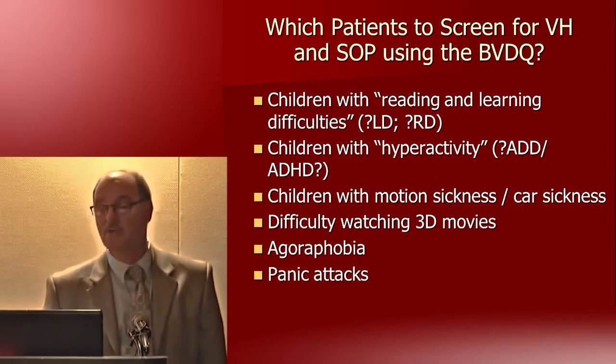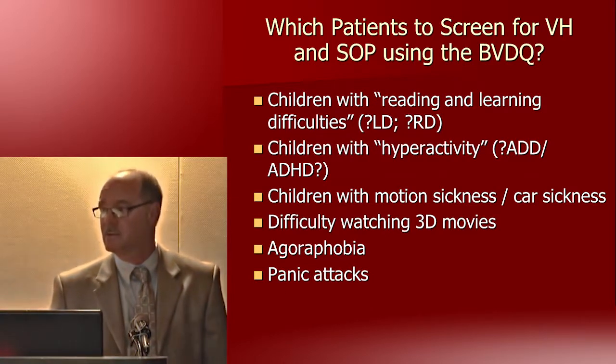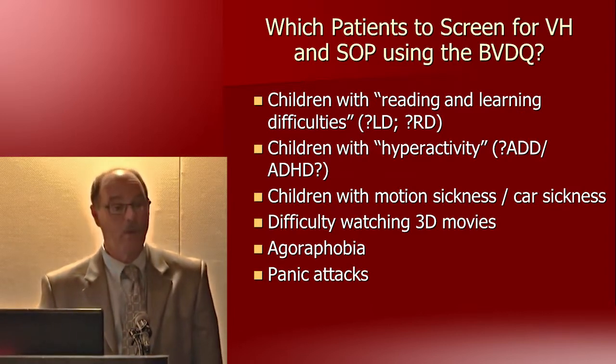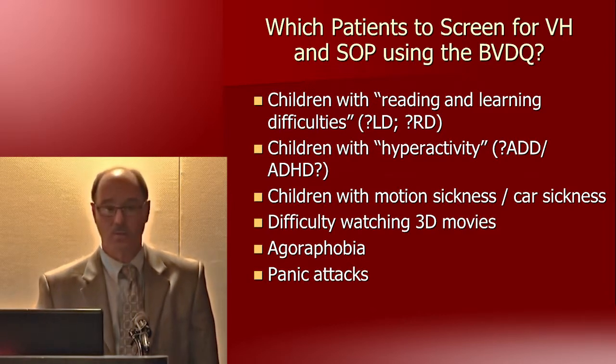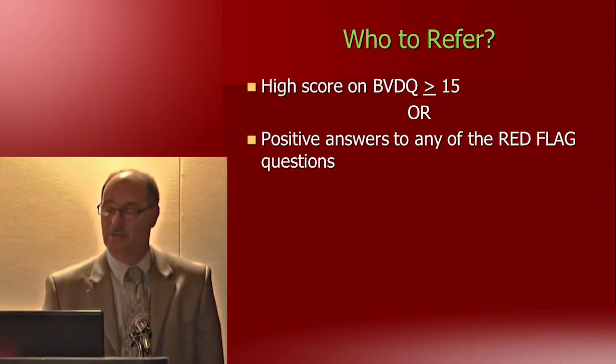All right, children with motion sickness or car sickness. If you have a child that you know of that's sick in the back seat of the car, they have this. I don't know anything else that causes that. Watching 3D movies really triggers this. Agoraphobia. Once again, we think that this is probably the root cause or one of the major root causes of agoraphobia. And panic attacks. This is a common cause of panic attacks too.